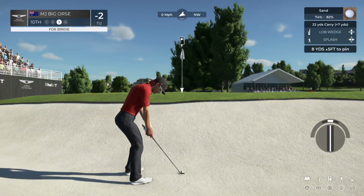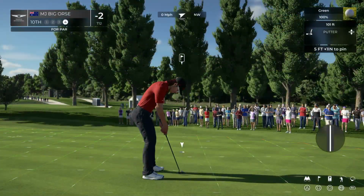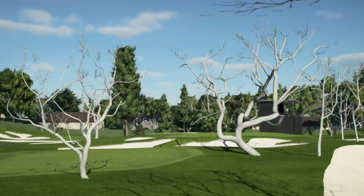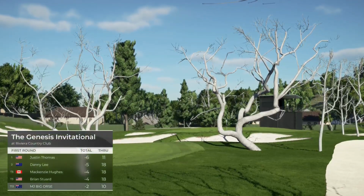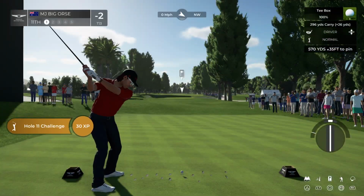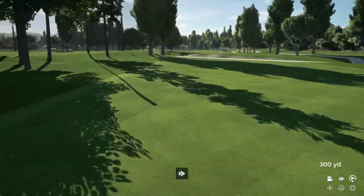This would be a great up and down. Not your best effort, still a mid-range putt coming up. Nicely holed and for par. Trailing by 4 strokes. Teeing off here at the 11th. That should find the cut stuff.